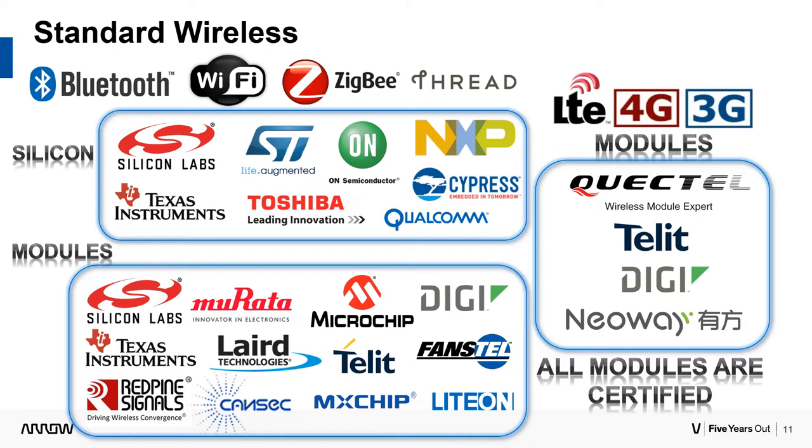While if you don't want to design your own standard wireless, you can go for the modules offered by Silicon Labs, Murata, Microchip, Digi, Texas Instruments, Laird also has their offering, Telit, Fanstel, Redpine, Cansec, MXChip, and Lite-On. While for 4G and 3G, which is under the 3GPP standard, we have Quectel, Telit, Digi, Neoway. So all modules are certified.